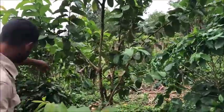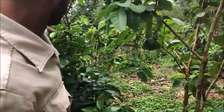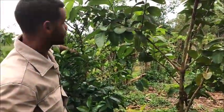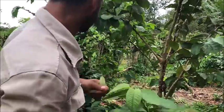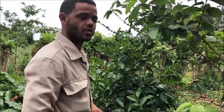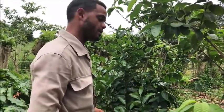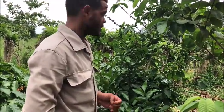The yellow one, yes. And after, when you're going to collect it, you must come to the same plant every week, two or three times, to pick the red or yellow one by one, because it's impossible they ripen at the same time. That's why I told you this is a hard job. Yeah, a lot of maintenance.